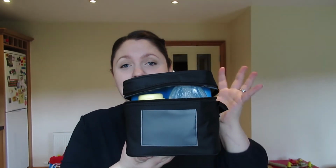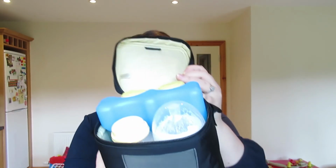Then my absolutely favorite thing is this. This is a Medela cooler bag. It is for transporting and storing your breast milk. And I even use it while taking milk along with me. So this is what it looks like on the inside. It came with 4 of these bottles, which all work with the pump, which is fantastic. And it even fits my Advent bottle, so I can keep milk with me.